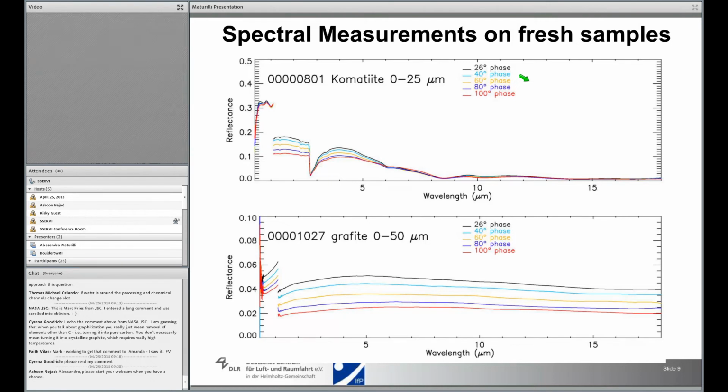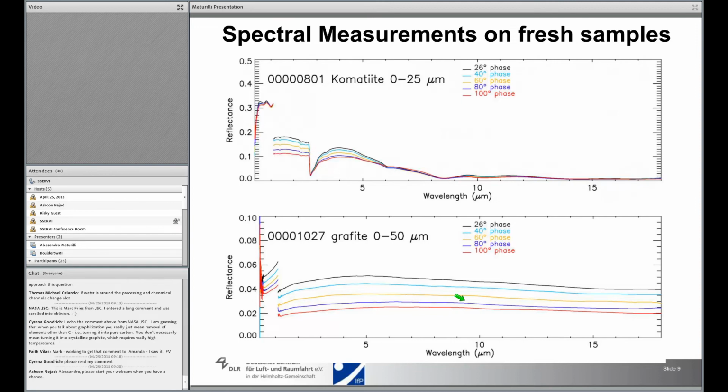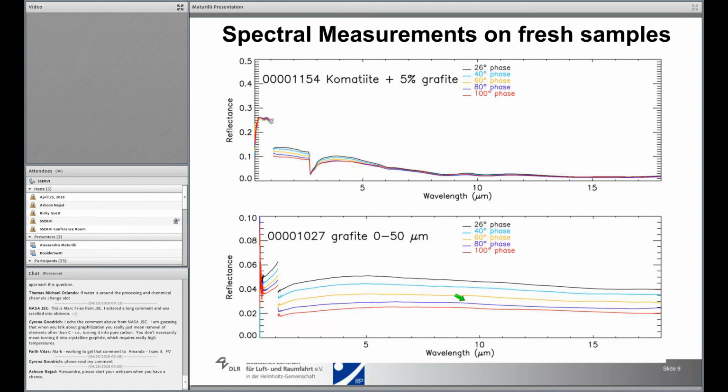And then we measured the graphite. As already mentioned before, graphite is very flat, even in the visible, but in the infrared spectral range too. So this is the reflectance of graphite. And if you think about the komatiite mixed with some graphite, so this is the komatiite with a few percent of graphite. I can switch back and forth, and you may see the effect of graphite on the komatiite, that it's darkening and flattening the reflectance spectra.